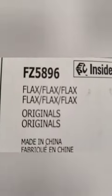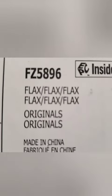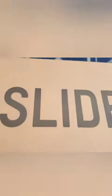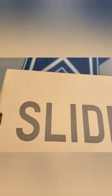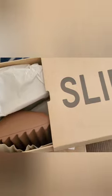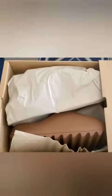But y'all can see the style code and the colorway. This is Flax colorway. So, yeah, these just released. And like I said, it was my first time hitting on them. So let me slide the box out, and then I can show y'all how the shoe looks. Oh, we slid on them. Yes, sir.